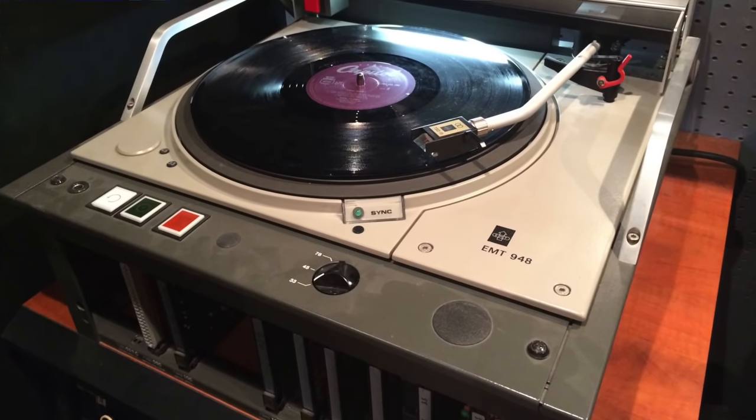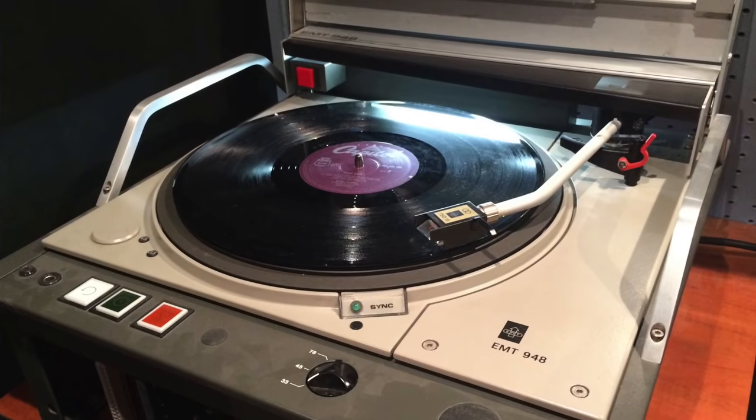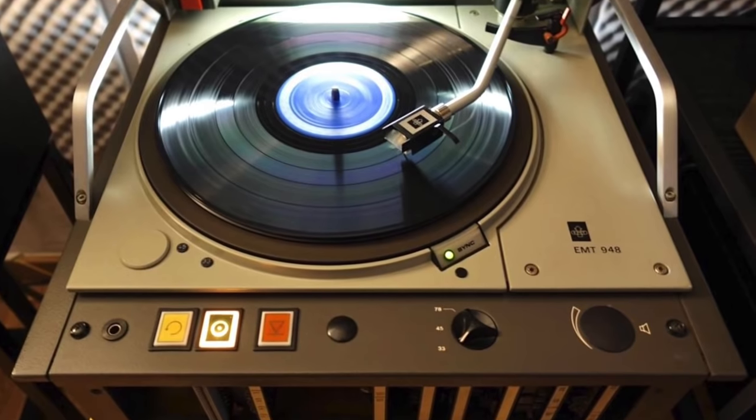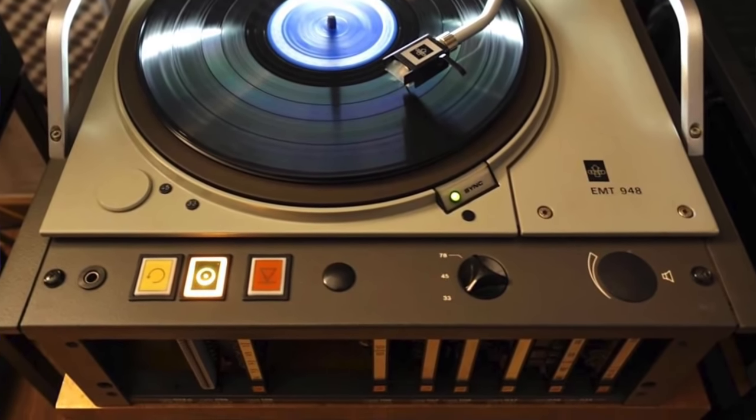So let's take a step backward and go back to our original EMT. 950, top of the line, top notch. I would love to have the space to have one. I should get rid of my Telefunken M15 to put one in. What comes after that? A reduced version, still broadcast, the 948. And both of them, like all the Studers and the Telefunkens, had the electronics separated in compartments on these cards, so you could easily service the turntable rapidly.